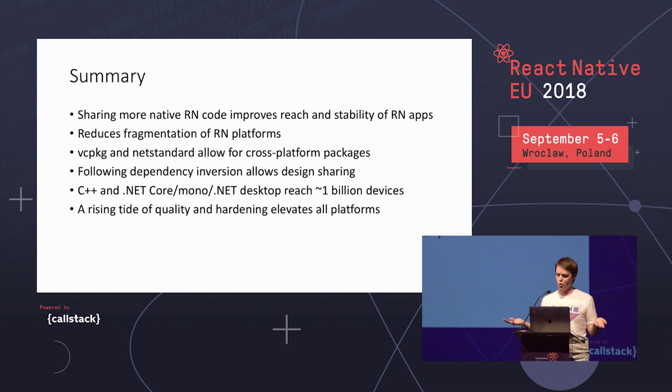And a rising tide of quality and hardening will elevate all of those platforms at once, so that fewer people are spending less of their time chasing their own tail, trying to track down something that wasn't particularly serviceable in the field because the exception wasn't formatted correctly, because there was a bug or a bug fix that someone didn't port over. So, better return on investment for React Native as a technology, and the more that we can all blow into the same kind of sails, the faster that we'll all deliver the experiences that our users demand and at the scale that our businesses demand.